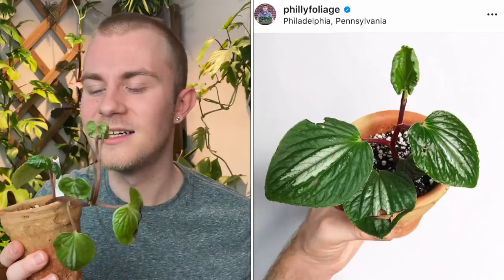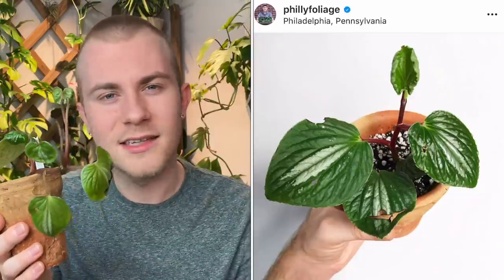glass container or vessel that I can use as a cloche for this particular plant, because I'm really quite fond of this. So this is Peperomia Silver Bandit. This is a collector peperomia. This is not one you would see at a local garden store. This is one I ordered online from a specialty grower, and I just adore it.